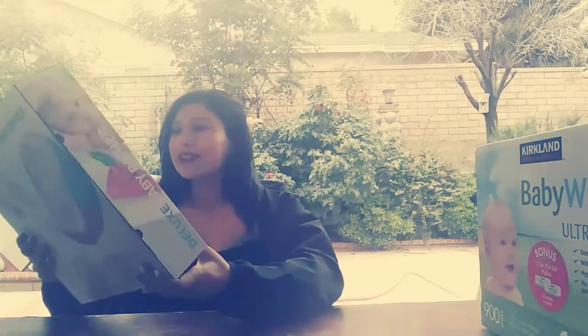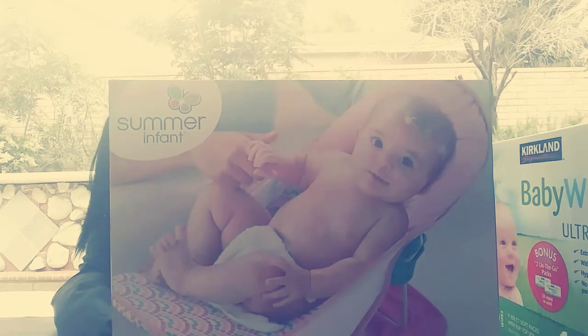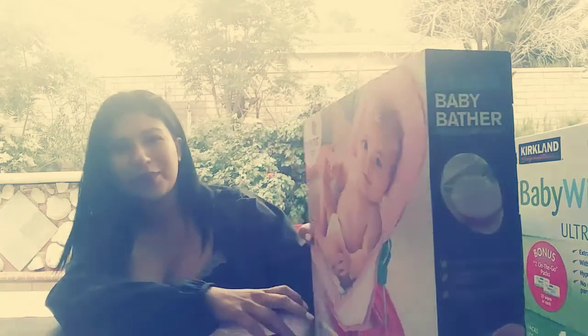Another thing I got was this deluxe baby bathroom, which is really cute and girly and pink because I am having a girl. And yeah, that's, wait, no.